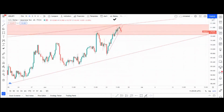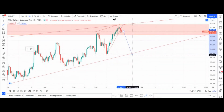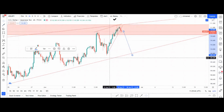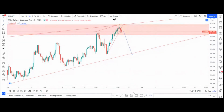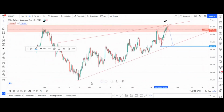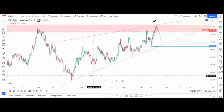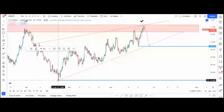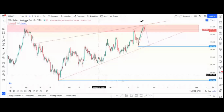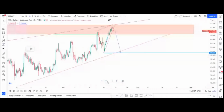We expect price to play out the lower time frame first, which is to this low right there, before breaking out majorly to come and play out the big one, which is to this low. Now imagine how much you will make if you trade it to this low. Yeah, but let's just concentrate on this one first.